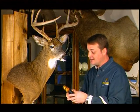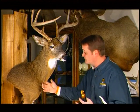To top it all off, inside this call is our ridge reed system. This call will not freeze or stick under any hunting condition. Again, follow the sound. Comes out of a big, deep-chested buck. Comes up through his esophagus and out his mouth. The call, the Brawler, it's built just like the buck.